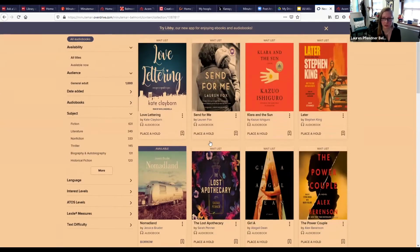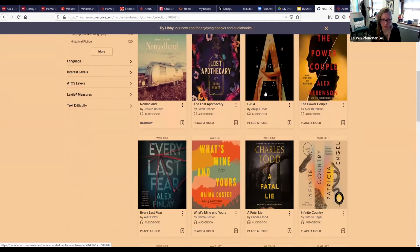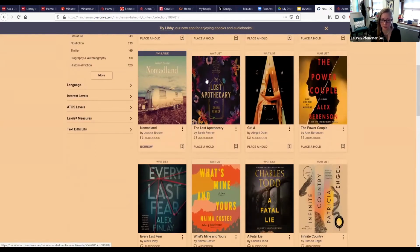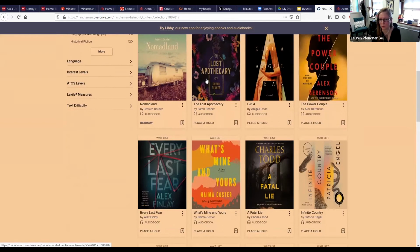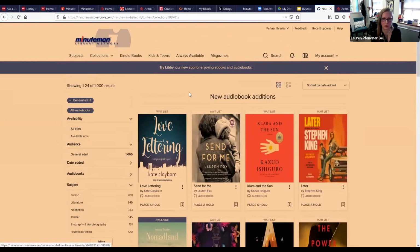If you happen to be an Ishiguro fan, for example, that's one that I'm actually really looking forward to. Or something that's new and an up-and-comer, like I believe The Lost Apothecary is a debut novel that's gotten a lot of interest. So if you're just looking for something new, it does provide a little bit of that browsing experience that we unfortunately don't have in person right now.